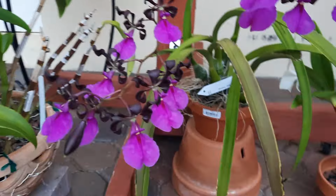Palmer Orchids. And where did I get it? I repotted it in 2021. So it's about time when I got it. Alright, there's something blooming here too. Look at this leaf.